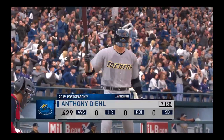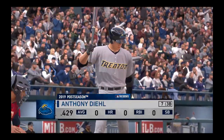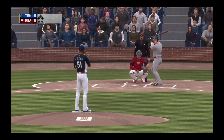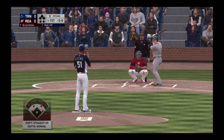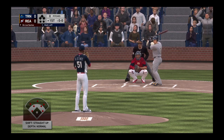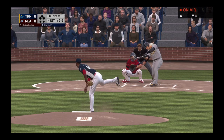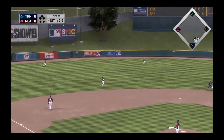Now batting, Anthony Deal. He'll get us started in this one under the lights. The third baseman, Anthony Deal. Ready with the first pitch. Here it comes. Swing, line drive. That's going to be trouble.